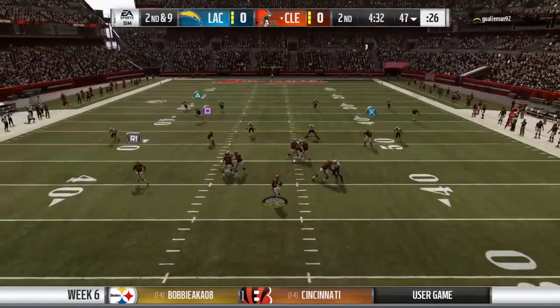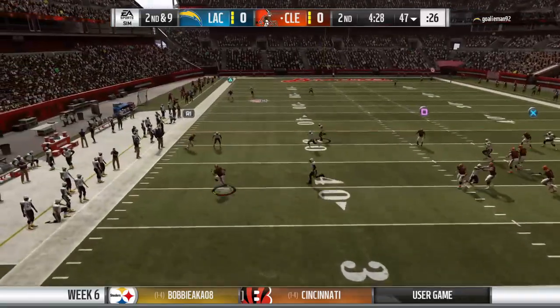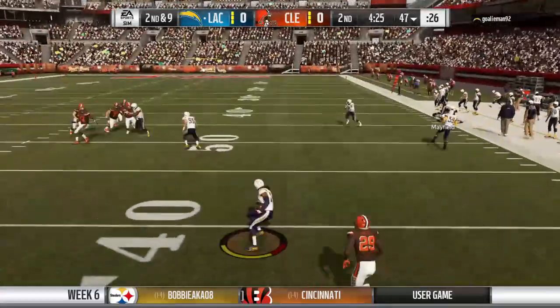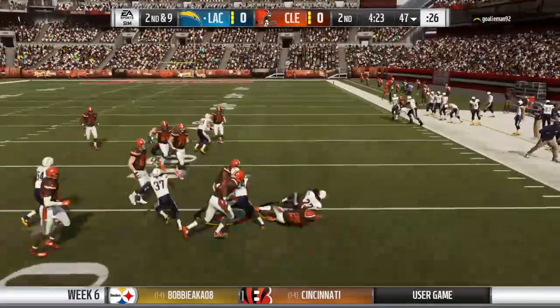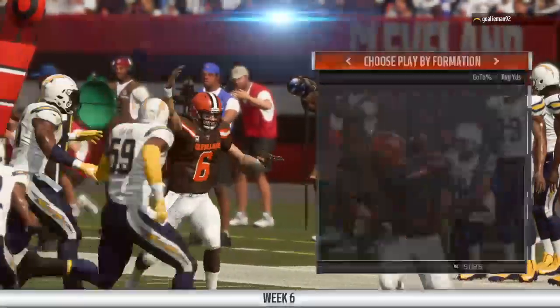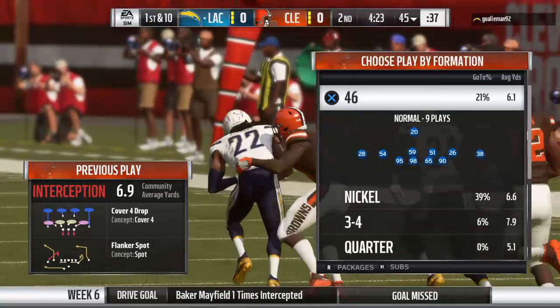Now a 2nd down throw for Mayfield. Dancing to his left. Looking for Johnson, and it's intercepted. Picked off by Jason Verrett, and his crew will take over at their own 45-yard line. Johnson was the intended receiver.